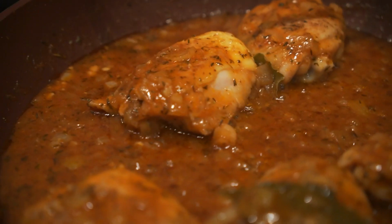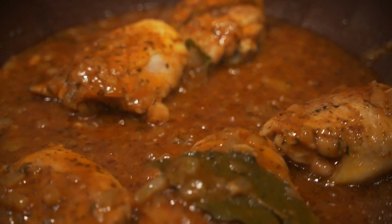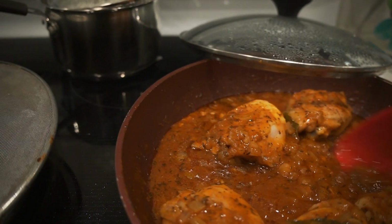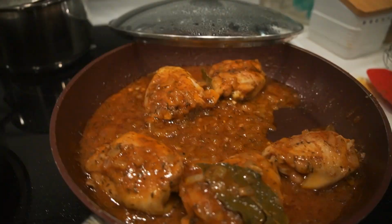Our sauce, look at that. Look at that chicken, it looks good. So it's been bubbling like this for a while, but it used to be all the way up here. And now it's all the way down here. So we simmered a lot of the water and I'm assuming alcohol out of it. And it smells very good.